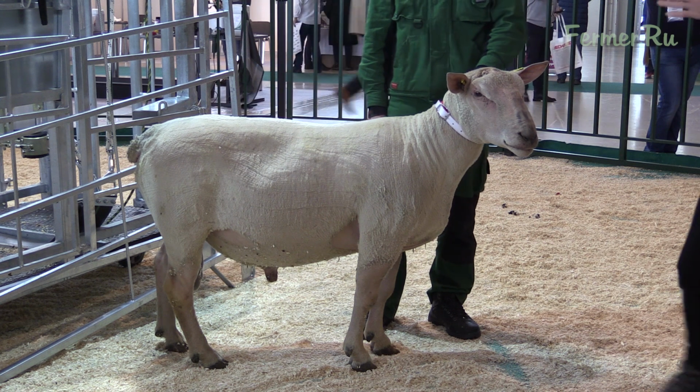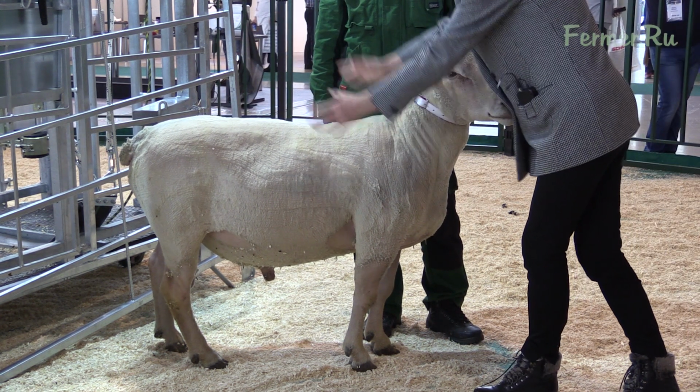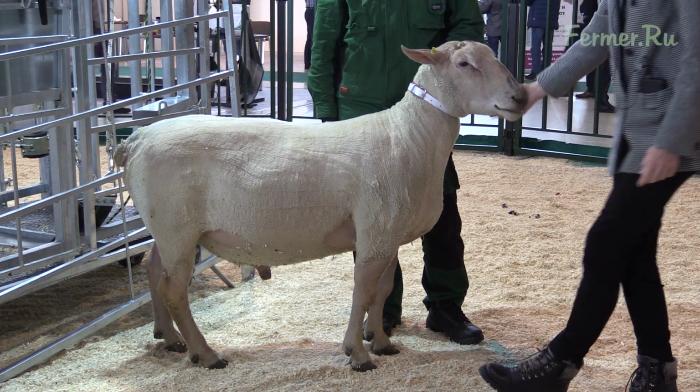It has a natural wedge shape, so it's not too wide here, and it's wider at the back.